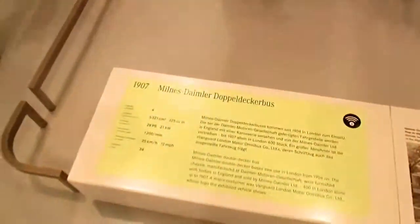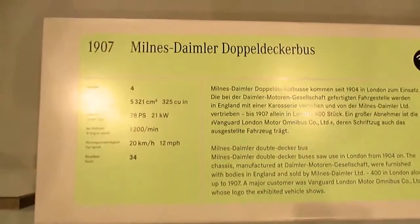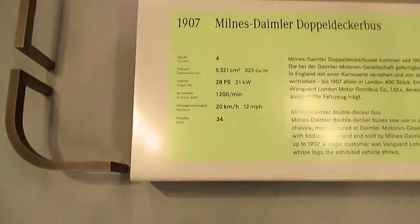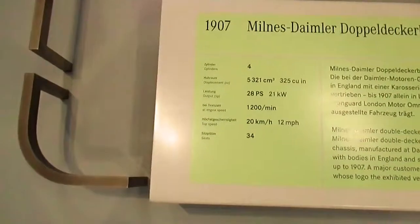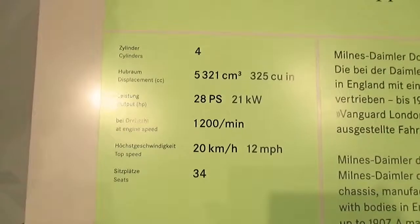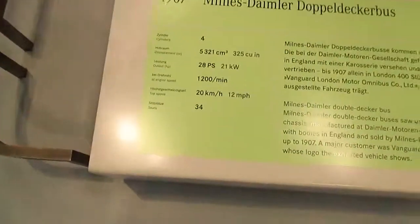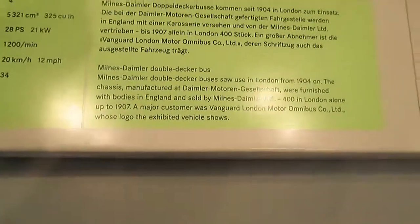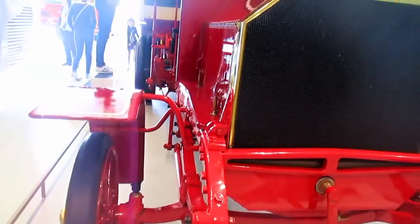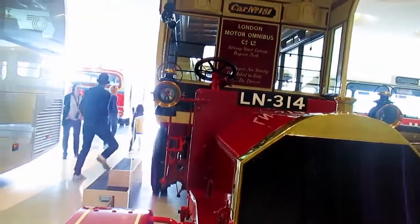This is called a 1907 Millennis Daimler Double Decker bus. It's a double decker bus. 21 kW, only 21 kW and 28 PS. Amazing. For those who know about engines, 4 cylinders. It seats 34. It says the Millennis Daimler double decker bus saw use in London in 1904 and on.